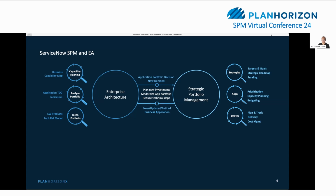But if you look a bit on where in this process we talk about financials and financial information, yeah, I've already said it. We have it on the application TCO side, on the enterprise architecture. We have it if you look in the underlying technologies in our software products. And we have it, of course, in SPM, more or less end-to-end for the whole project world.